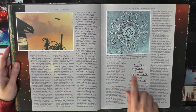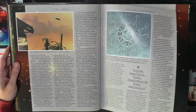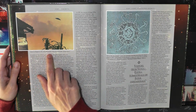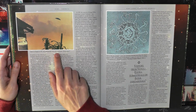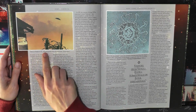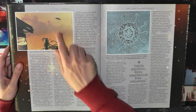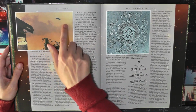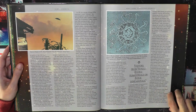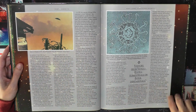Visitors from Venus, extraterrestrials or interdimensionals. And here we have a picture of a UFO taken in Oregon in 1950. This photograph shows the archetype flying saucer. I don't really trust photographs from that far back. I don't think they're overly reliable. That could be anything really. Somebody could throw a lid from a dustbin in the air and that's what it could look like from photos back then. I'm not saying it is, but I'm just saying that I don't fully trust photos from a long time ago.